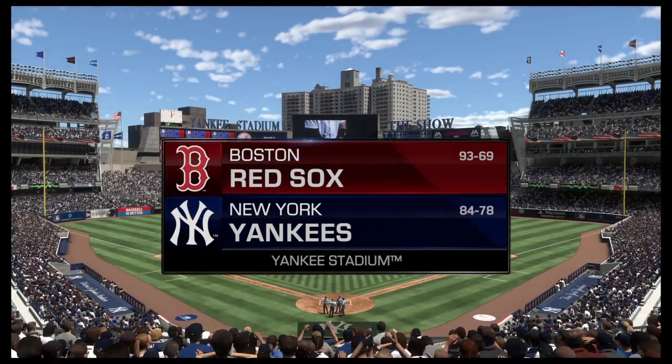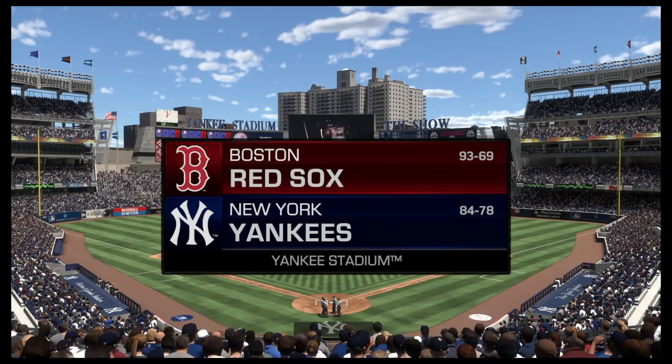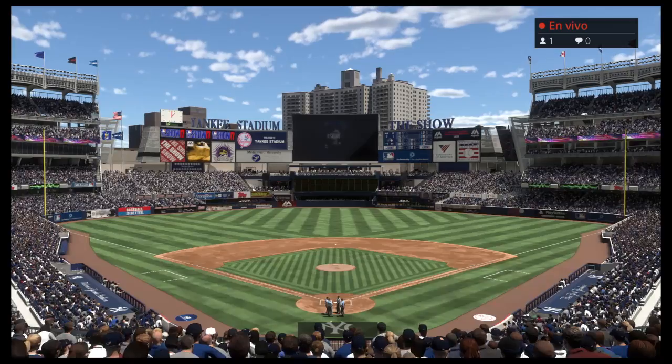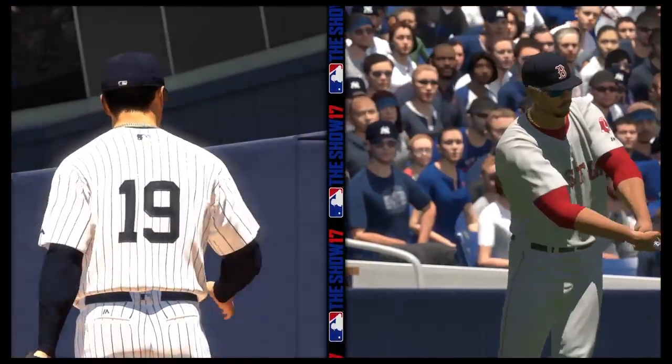Matinee baseball from MLB Network. We're live at Yankee Stadium in the Bronx. Should be a good one here this afternoon between the Boston Red Sox and the New York Yankees. Looking forward to this matchup, and it's next on MLB Network.